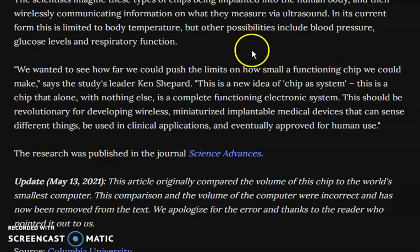We wanted to see how far we could push the limits on how small a functioning chip we could make, says the study's leader Ken Shepard. This is a new idea of chip as system. This is a chip that alone, with nothing else, is a complete functioning electronic system. This should be revolutionary for developing wireless, miniaturized, implantable medical devices that can sense different things, be used in clinical applications, and eventually approved for human use, like it hasn't been already, as we're seeing.